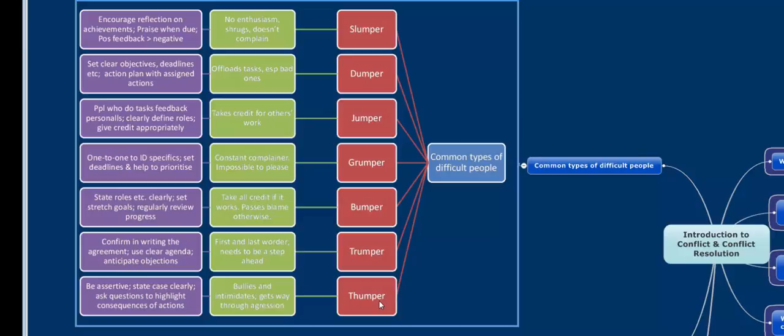And then we're on to a thumper, which is the closest thing that we'll get here to a bully. And that's really someone who's very aggressive and pushes their way through, makes things happen just out of aggression, not assertiveness, aggression. Your response to that has to be assertive. Your response has to be to state your case very clearly, to stand your ground, and to ask questions of that person so that you can highlight what will happen if they continue that particular course of action.